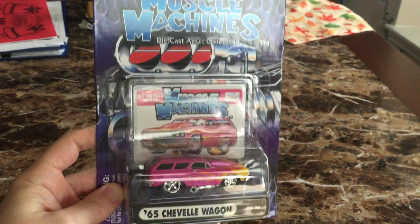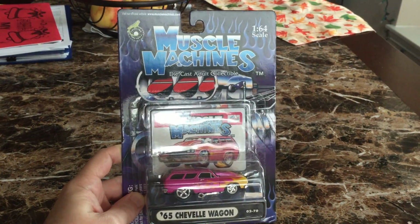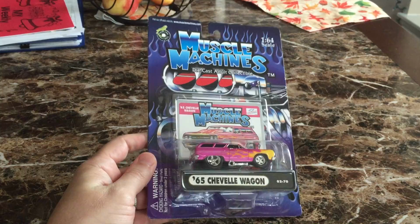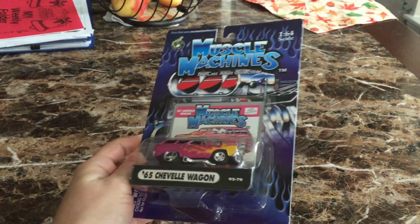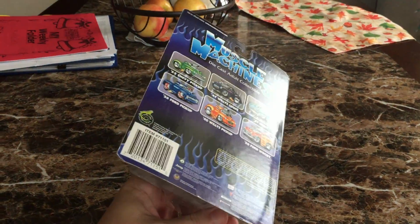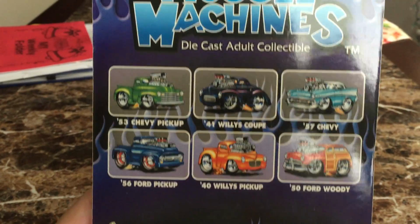We have here, well, you can see what we have here. 65 Chevelle Wagon by Muscle Machines. This is the only one we have. And it was a prize. We had gone to one of the toy shows, and my son won a package of cars, and this is one of the ones that he won. It's pretty cool.